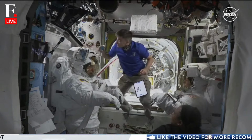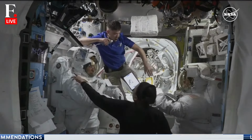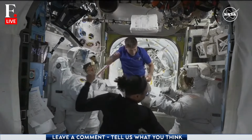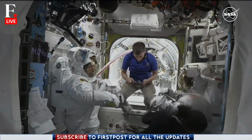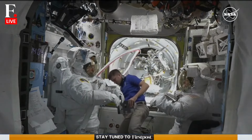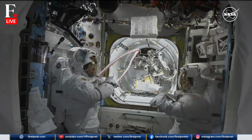The service and cooling umbilical is an umbilical that attaches the EMU or extravehicular mobility unit to transfer electrical power, hardline communications, oxygen, cooling water, and feed water between the International Space Station and the EMU or extravehicular mobility unit.